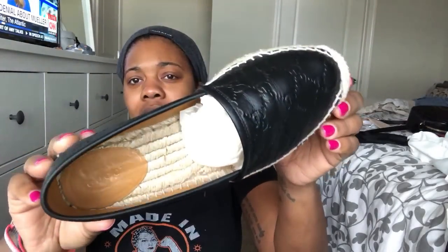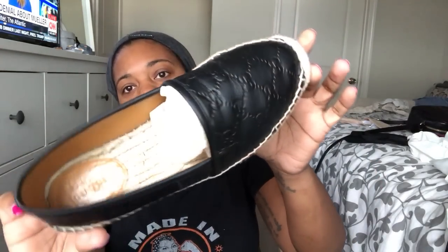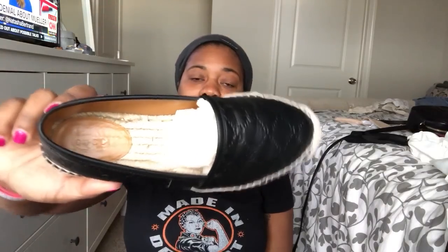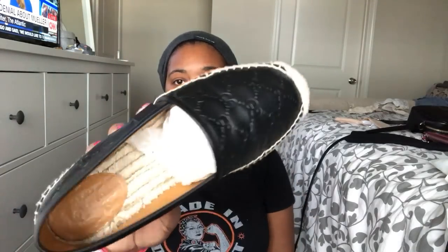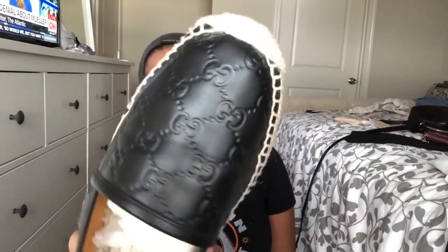And I've had them almost a year. I think I got them last year. I'm not quite sure when. We were still living in Germany when I got these. I really enjoy this shoe. This is another Gucci item that I could see myself collecting more of, with different styles, because it's a shoe you can wear casual. If you're at work and you have on a heel, you can slide these on, because they're just that comfortable to wear. So these are the Gucci espadrilles in black, size 38.5.